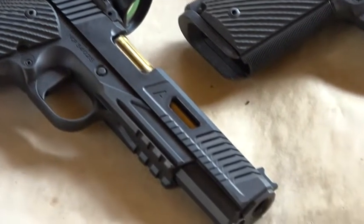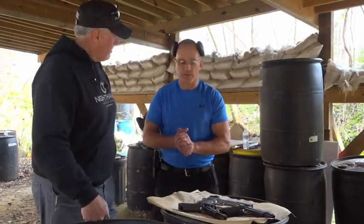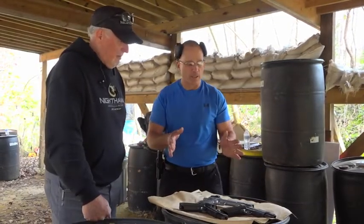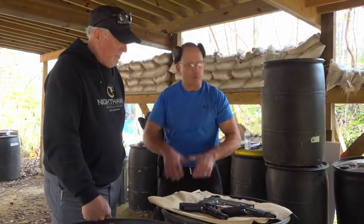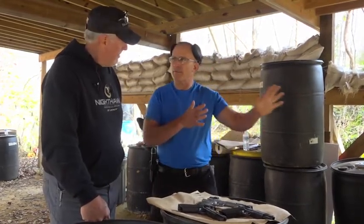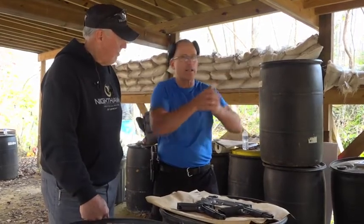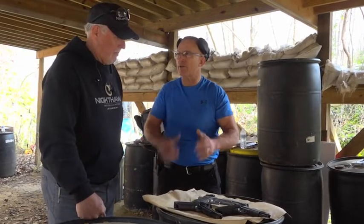But the question I have though is, we're talking about concealed carry, and from the concealed carry perspective, does that red dot, the RMRs or anything like that, get hung up or in the way? We were talking about coming out quick and getting on target. So how does that work in a concealed carry environment?